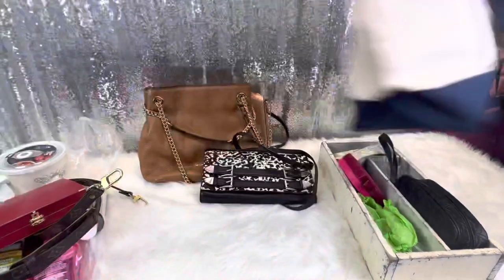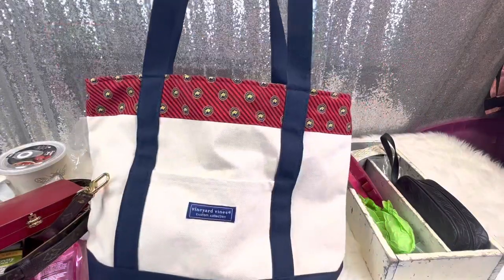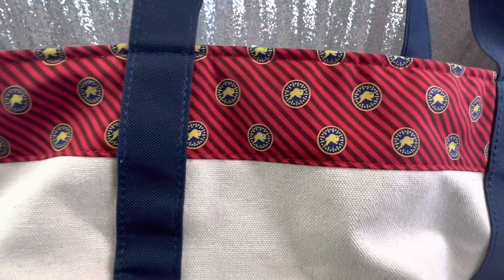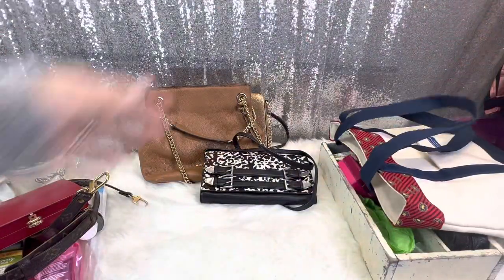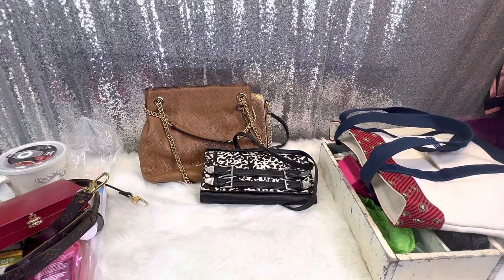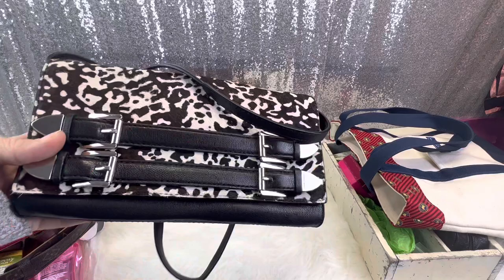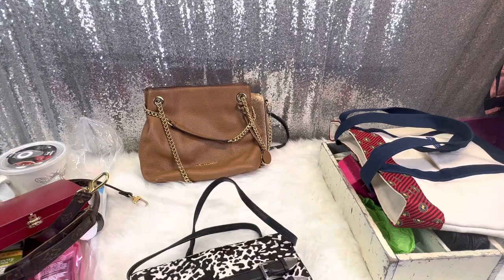So that's why I picked this up. But it is Vineyard Vines. So custom collection, that's what it is. I knew I saw custom somewhere. So I love this. I will not keep it, because I will not use it, even though I want to, because I'm like, oh, it's so cute. But no, nope, nope, nope. Okay, next.